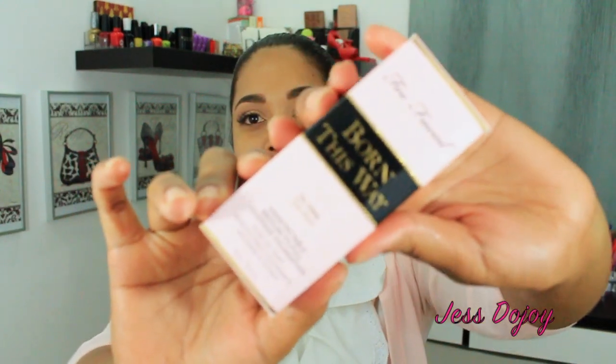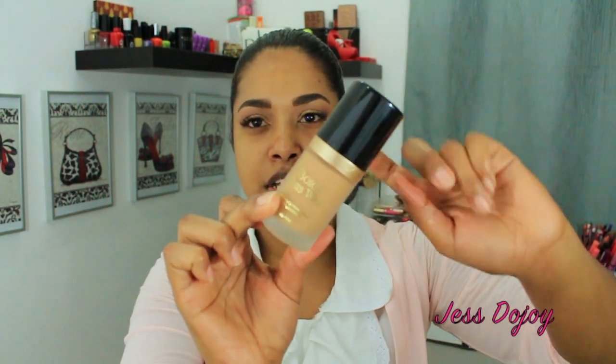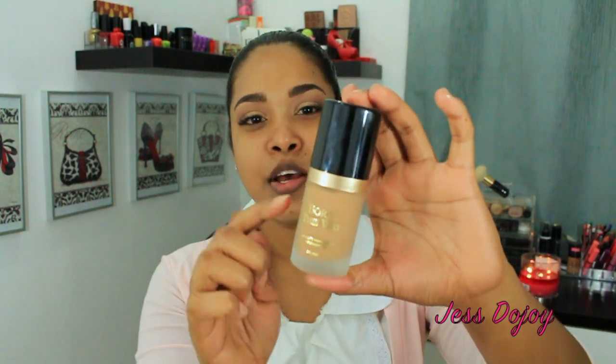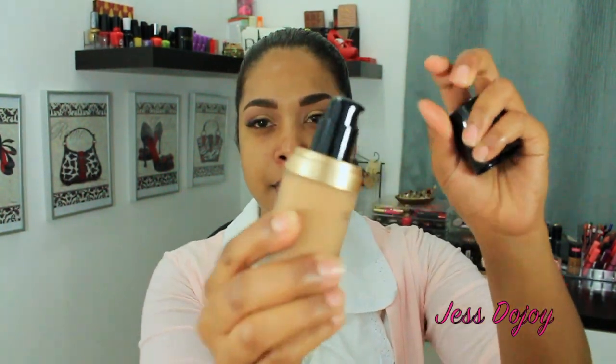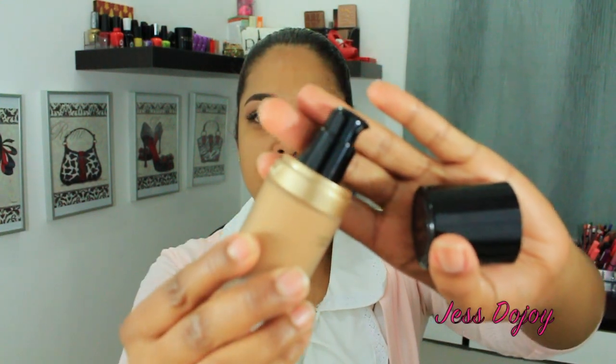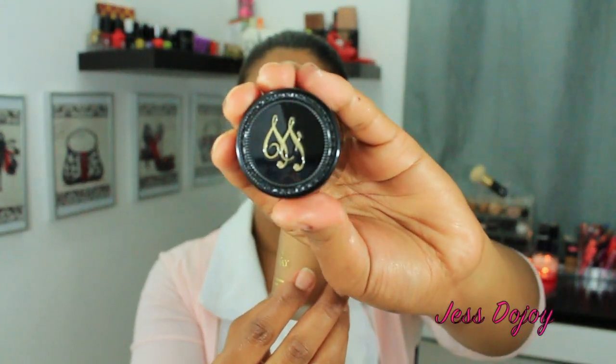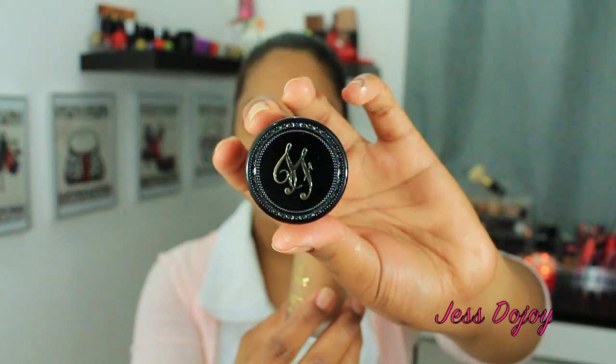So this is what the box looks like. I'm not gonna go too much in depth on the packaging or anything like that. I'm sure a lot of you are very much familiar with the packaging, the box, the bottle, and all that. So basically this is just to show you the shade because there's not a lot of reviews on this particular shade. So this is what the bottle looks like. It's just a glass bottle. It's a fogged up bottle, if you want to call it that, with a gold rim, and it also comes with a pump, which is a plus for us because I know a lot of us love a pump with our foundations. The top of the cap has the Too Faced logo on the top there, which I think is a very nice touch to the foundation.